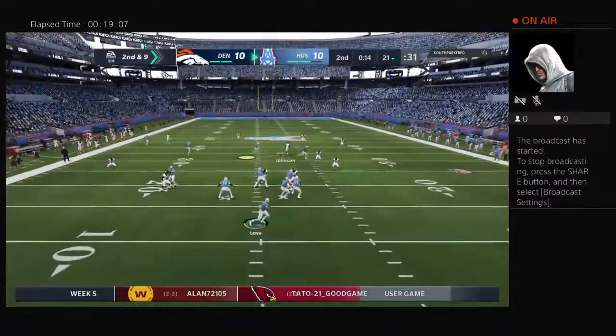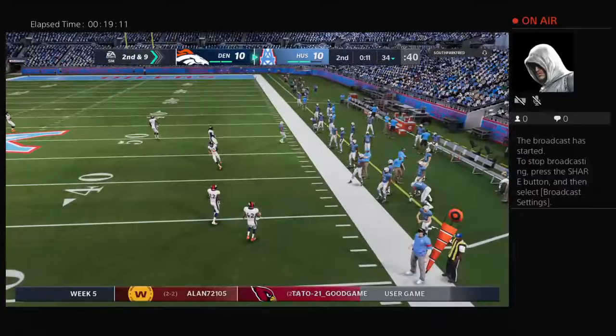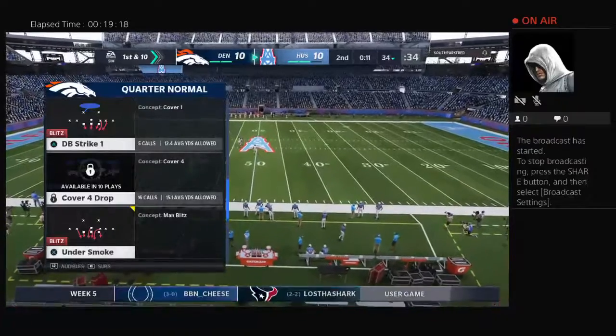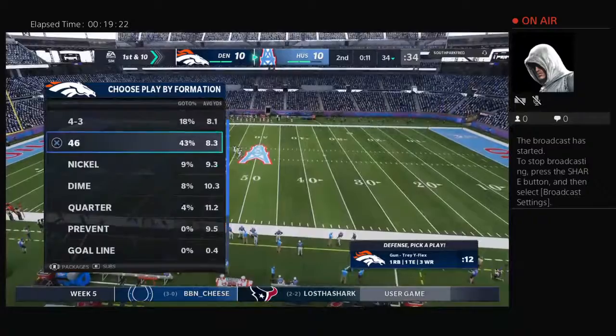Play action this time with Love, escaping the pressure right, throwing the out route, incomplete. That's Smith, and he is out of bounds right around the 34. Give him 14 on that one and a 1st down. 1st and 10 at the 34-yard line.